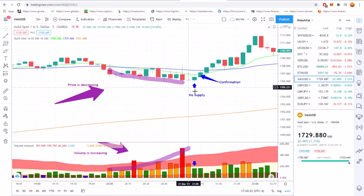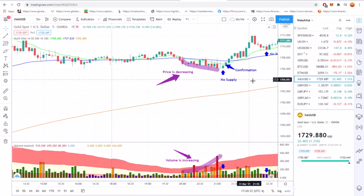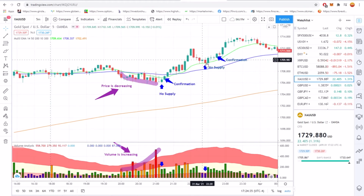And look what happened. You had a no supply form right after. It could never break below. I had a stop loss below here. I entered the trade right here because we had confirmation, and I rode this thing and then re-entered again right here because another no supply formed confirmation over here. We entered. Move stops to break even.